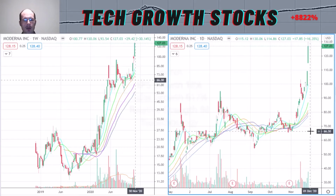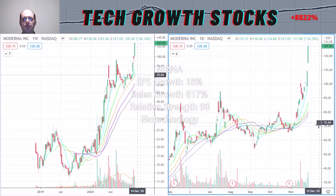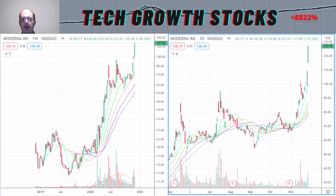The growth characteristics of Moderna are good as well. The EPS growth is 18% and the sales growth is very strong with 617%, and the relative strength rating is also very strong with 98. So I think it's definitely a top biotech stock to buy. Okay, everybody, so that was it for Moderna. Let's have a look at the next top biotech stock to buy.